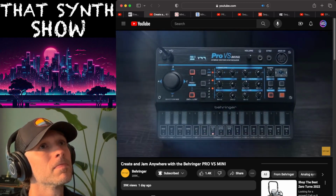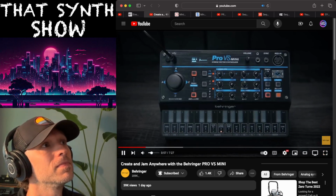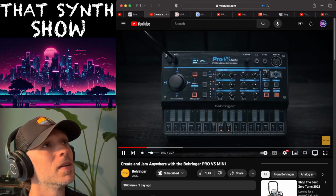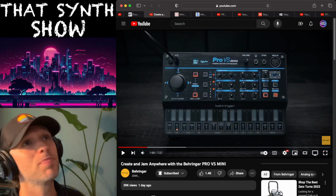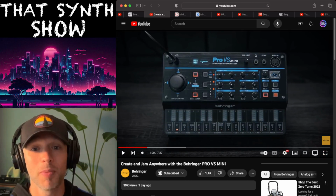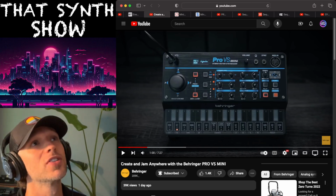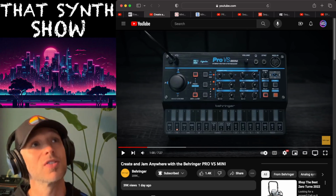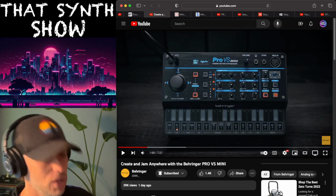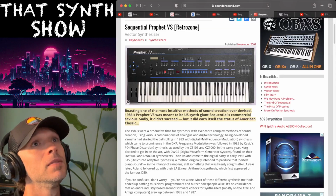Pro VS Mini has officially arrived. The first of the Behringer Mini line. It's a 4-voice polyphonic vector synthesizer. So that's beautiful. I mean, it's tiny, it's a toy, but guess what? It's $99. And as you can see up in the corner, it's got MIDI in. So guess what? You can hook up your big old synthesizer you got already to it, and you can control that just like this one here. So let's look real quick at this.